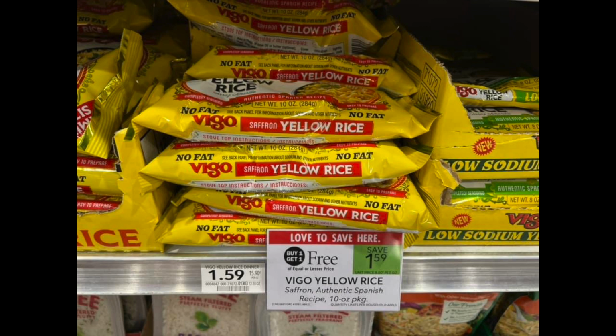So this is a good little stock up thing because we like to have yellow rice and just throw it in the rice cooker for quick meals and that sort of thing. But yeah, this is a stock up item for me in my house. And plus, summertime's coming. My kids are always eating, and we eat rice at almost every meal. So 80 cents for each bag of rice.